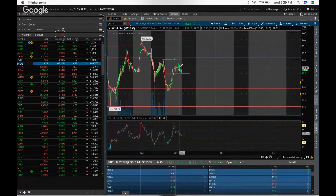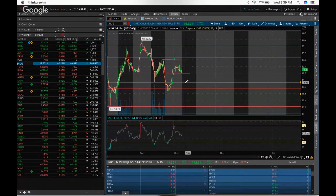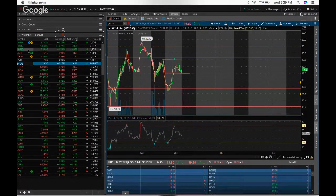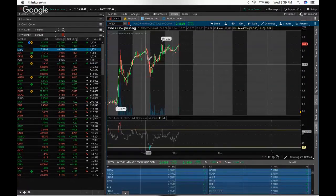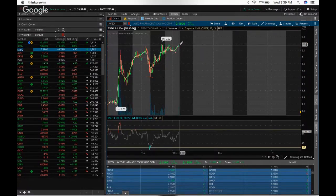JNUG hit a resistance at 1340, 1350. Just now seeing a pullback. I have my alert set. AVEO, this thing's coming back up. This thing is so frustrating. It had a huge pullback during market open. Now it's trending back up, but the volume is so low today that it's not even moving.